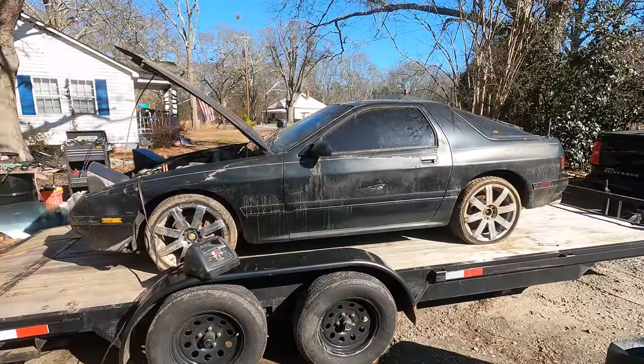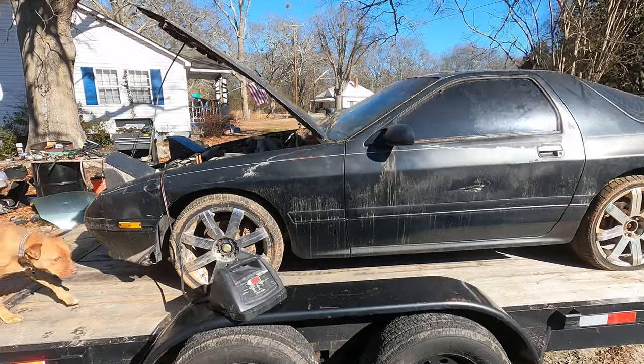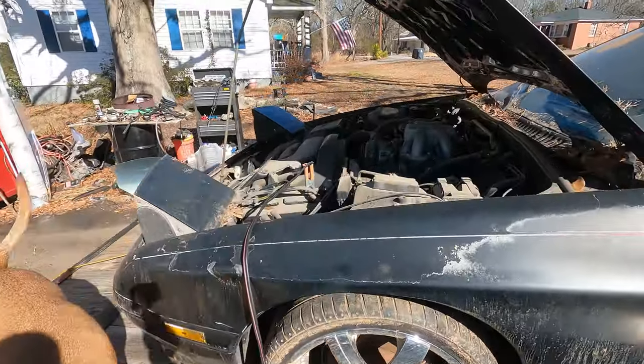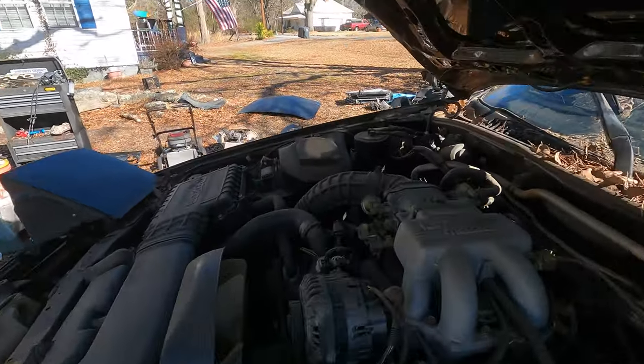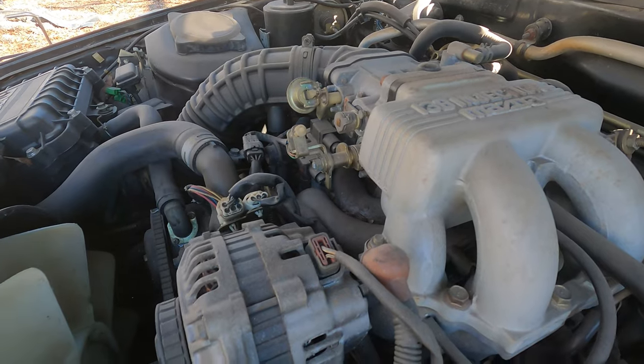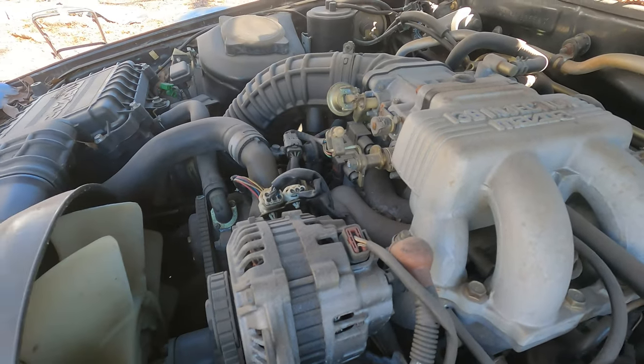But all right, guys, we just picked up more junk. Two junks, actually. Matter of fact, a car I said I was never ever gonna buy again. Yes, of course, an FC3S RX-7. A very ugly one. Ain't that right, Dino? It's kind of crazy. It looks like a very uncorroded car because you can see the zinc coating on all the stuff. So that's pretty cool.